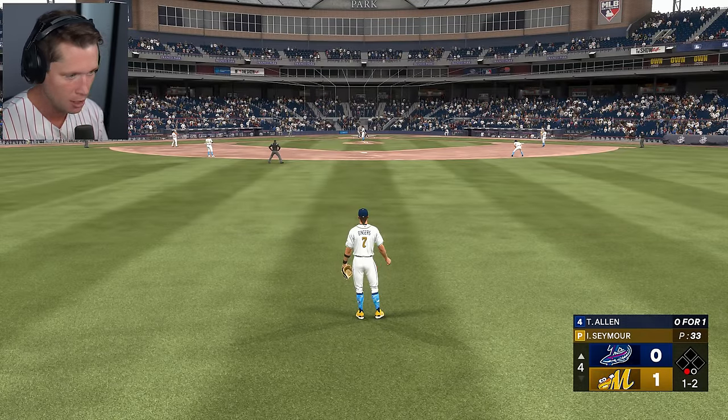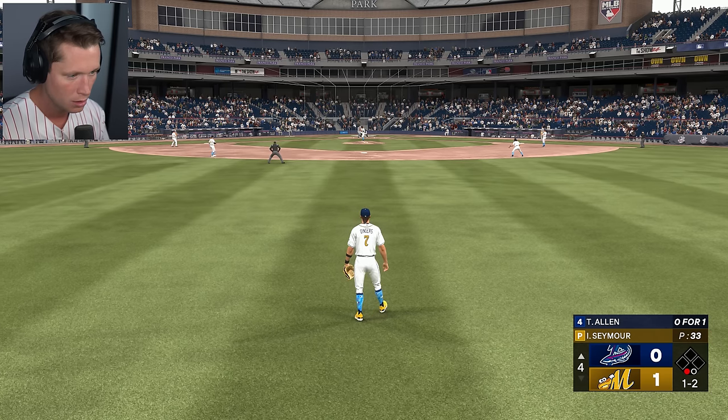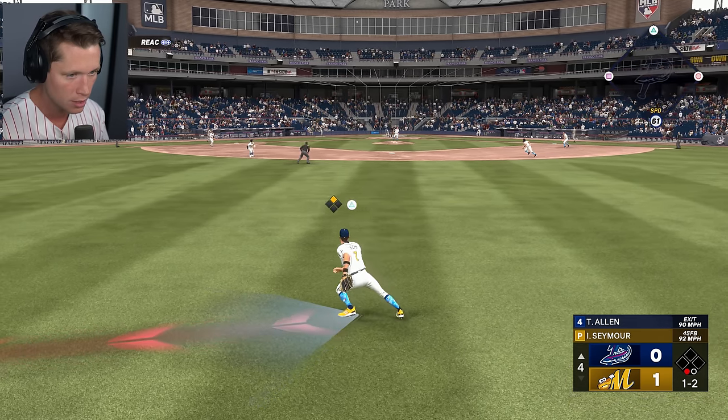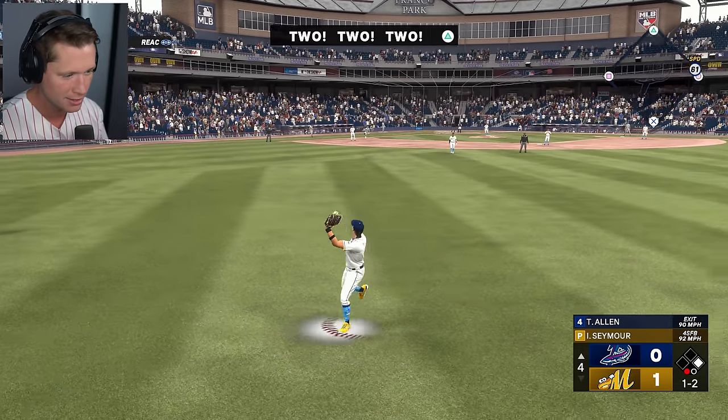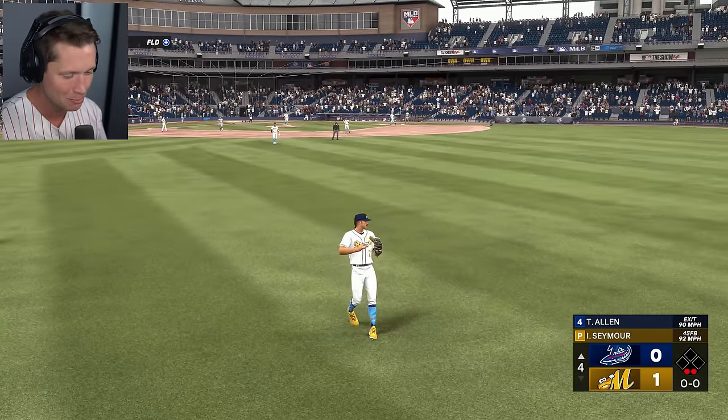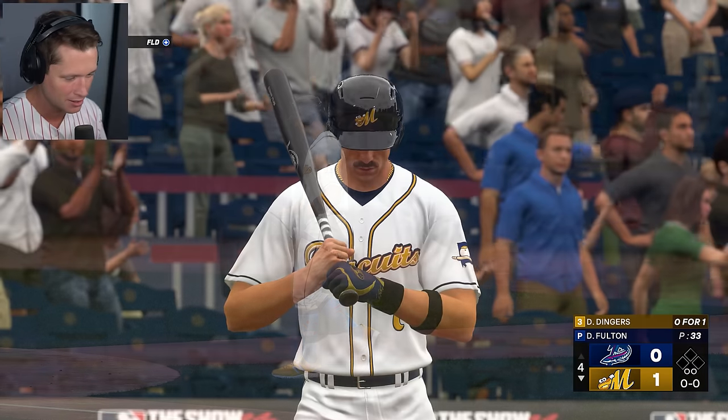Heavy defensive game here. We do have one run on these guys, which is great. Cranked out to right center. Going back on this one. I'm going to catch this on the run. There we go. Good play, baby. That's what we like to see. Now let's get this bat rolling.